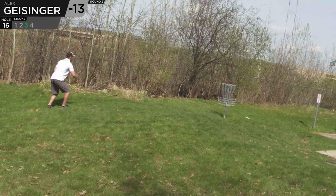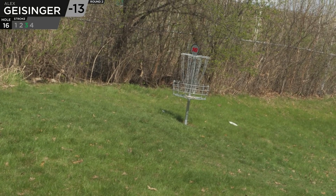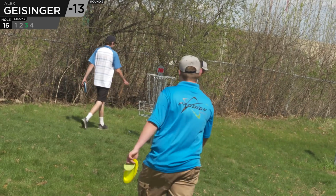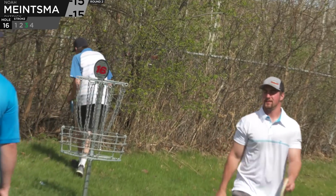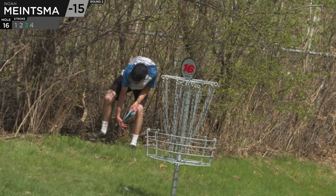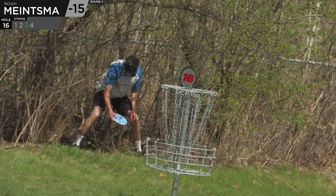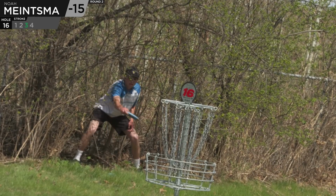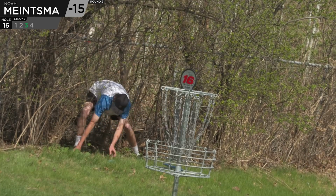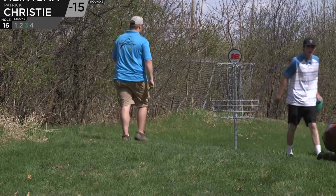Alex, after his miracle upshot, can capitalize and get the birdie. That just goes to show how important that confidence is. After that drive, he still connected. Super impressive there by Alex, and I'm sure he's really happy with that. This should be no problem for Noah. Not at all. He's got long arms. He can handle a little brush.